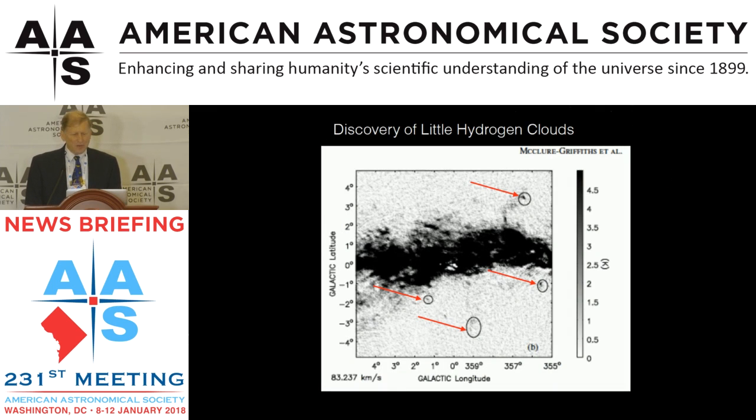And what she and others, and I was part of this, found, in addition to the main hydrogen layer, were these little hydrogen clouds that seemed to be detached from everything else that was going on. And this is very exciting, because just like the wind on Earth is not something you can see, but if you take a handful of dust and toss it up, then you can trace the velocity and direction of the wind on Earth.